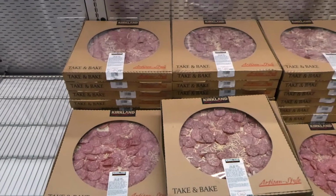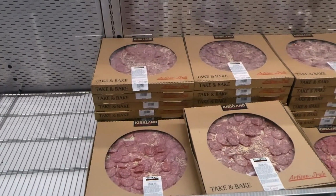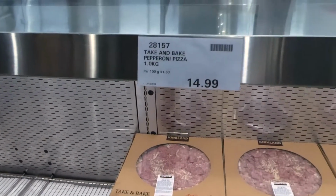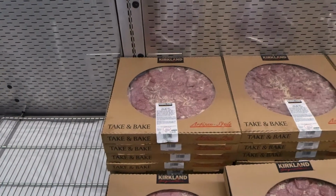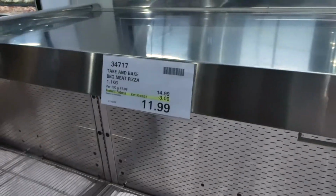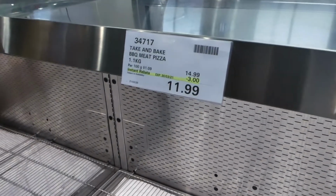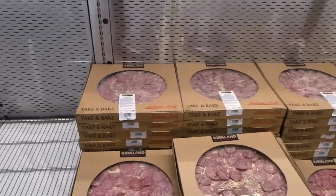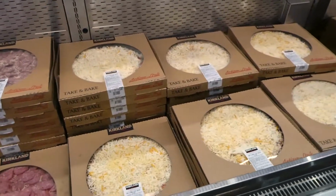So if you ever have a busy night during the week, or you want takeaway but you don't want to pay the huge price for a Domino's or Pizza Hut pizza, you can always come to Costco and get their take and bake pizzas for $15. They're huge. They fill an oven, they're pretty massive. They did have the barbecue meat lovers ones on sale here for $3 off for $12, but it looks like they've sold out at our Costco. They do have a pepperoni one as well as a cheese.